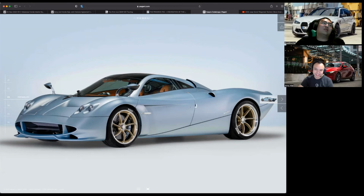It looked like a failed '90s concept car. The color is very '90s, and the styling is very '90s. If you told me this was a Chrysler project from 25 years ago, I would believe you. The Chrysler project from 25 years ago looks better than this.